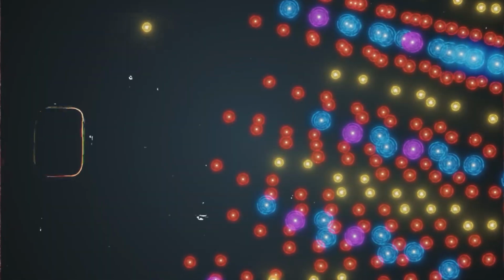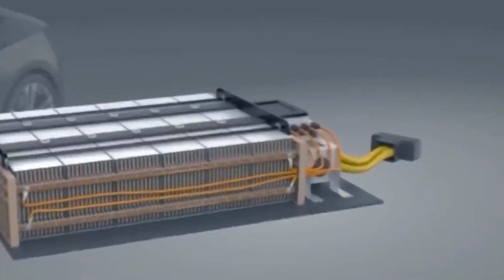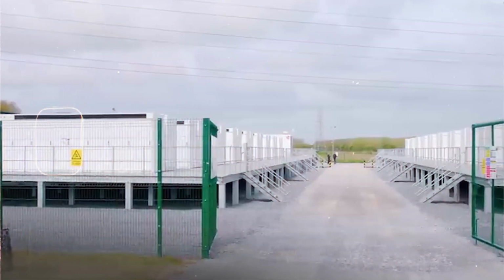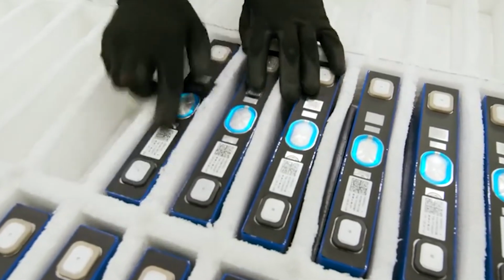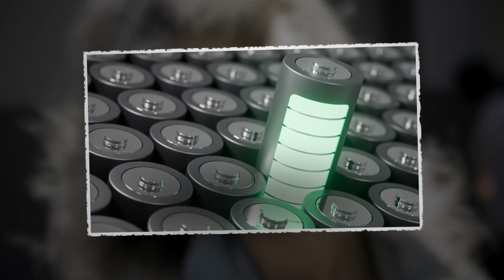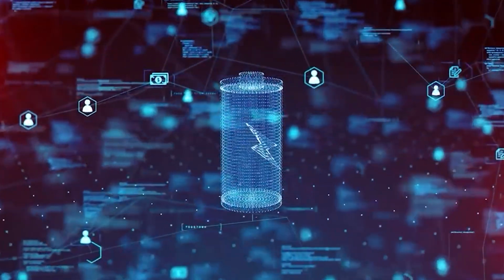And there's more. Sodium-ion batteries perform exceptionally well in extreme temperatures, making them more reliable in harsh conditions. This advantage alone could make them the preferred choice for industries and consumers alike. The future of energy storage is no longer set in stone. It's an open canvas, and sodium-ion technology is painting a bold new picture, one where power is abundant, sustainable, and no longer tied to the limitations of lithium. As the transition is happening, could the age of sodium-ion batteries be fast approaching?